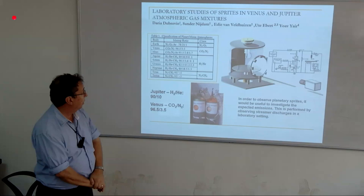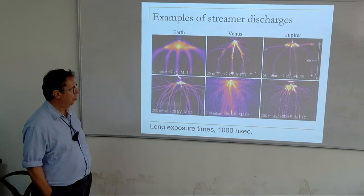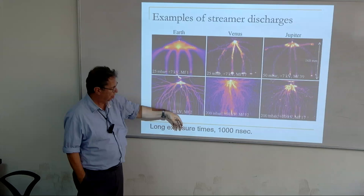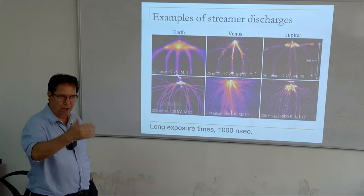We had bottles with the gas mixture for the different planets. And she used their high-speed camera to look at how sprites would potentially look on Earth, on Venus, and on Jupiter. And you can see that this is artificial MATLAB color, not true color. But we were looking at the morphology of the discharge, how the tendrils would look. On Venus, they're more hairy, like a fur. And on Jupiter, also different and a little fuzzy, because hydrogen and CO2 behave differently, electrically speaking.